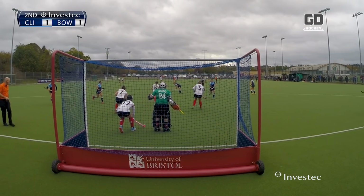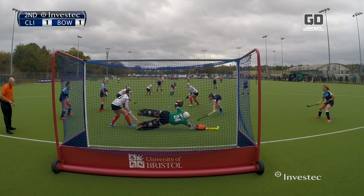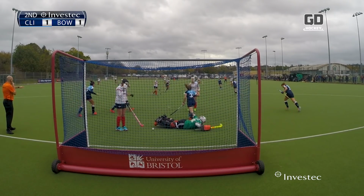Let's have a look from behind the goal. Thomas keeps it low. That's a really well taken penalty corner.